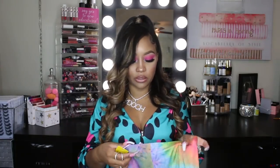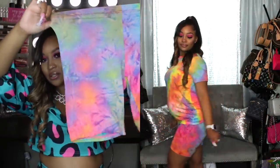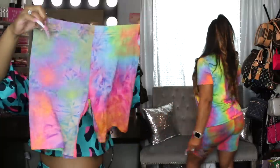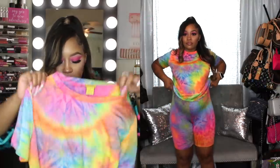Lastly, this one is so cute. Y'all know I love my tie-dye and my colorful stuff. So this one, and it fits a lot better. This is a medium, so it's more of a normal size medium. So these are the biker shorts on this one. Oh, I love the colors. They're so bright and everything. And then here is the top on it.